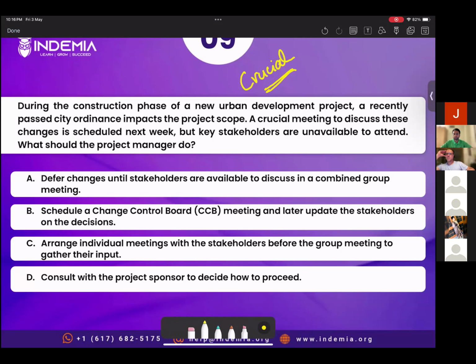Right. So the problem with option A is that it defers changes until stakeholders are available to discuss in a combined group meeting. We don't always go for a combined group meeting, because our interest is to get their insight and input. If that is not available in a combined setting, we can approach it differently. So option A is not the solution. It doesn't address the problem in the question.